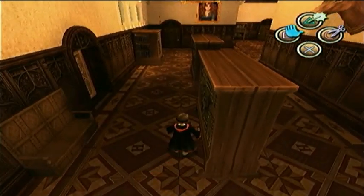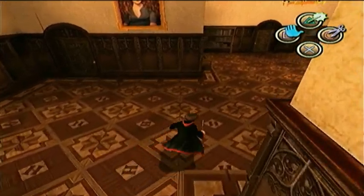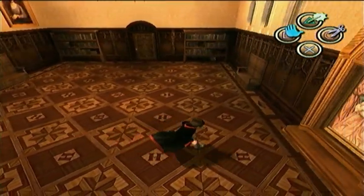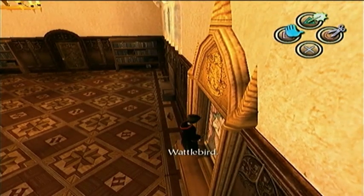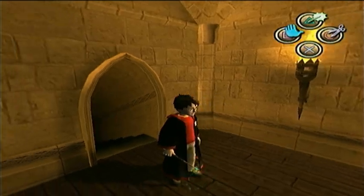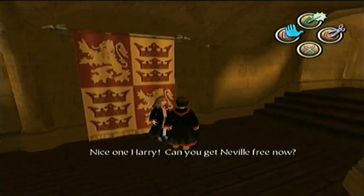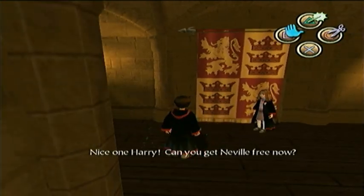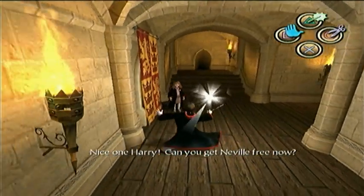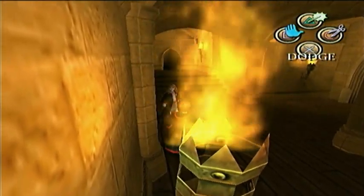What? You! Yeah, idiot. So, for some reason, the stealth in this game is mostly just in alert mode, basically. Where did he go? Nice one, Harry. Can you get Neville free now? Apparently not, Hermione.